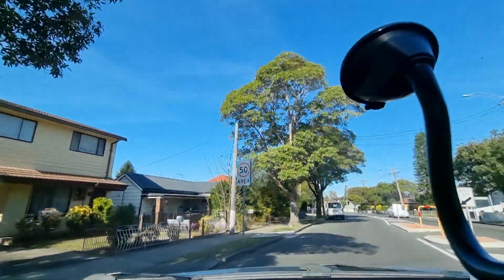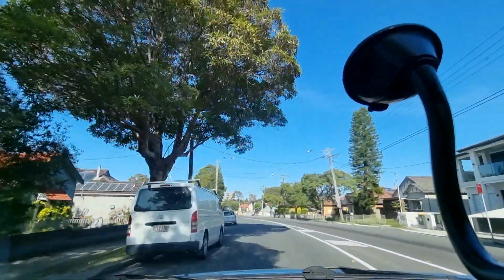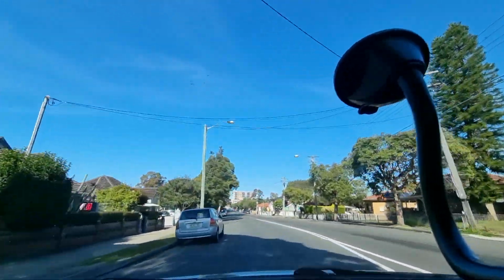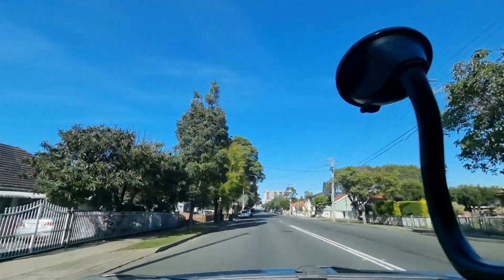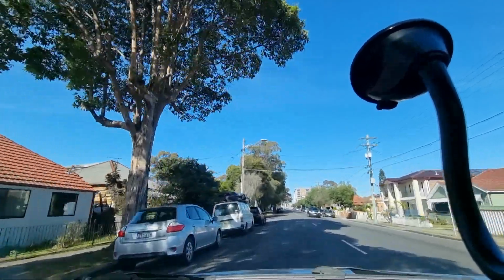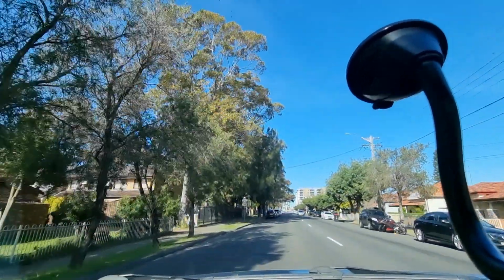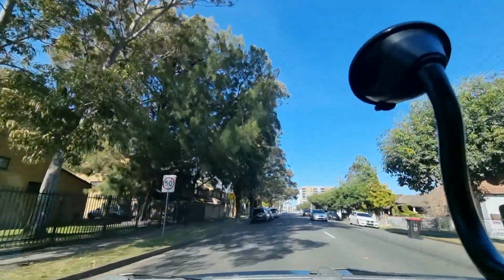Now the speed here is 50 kilometers, guys. So make sure the speed is around 45 kilometers. Now continue straight ahead. Can you see the sign after the 50 kilometers? That's the indication that a roundabout is coming ahead.